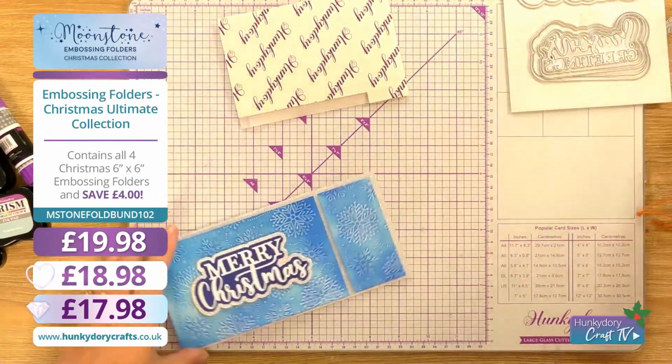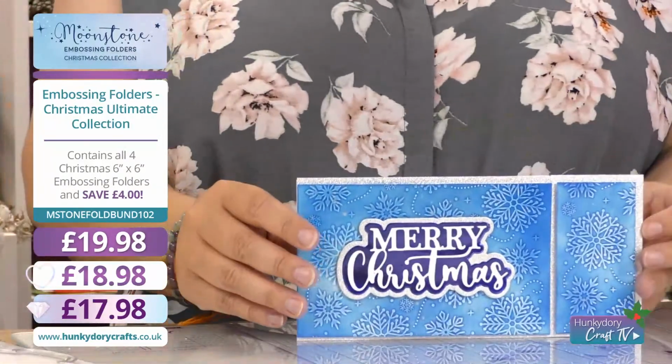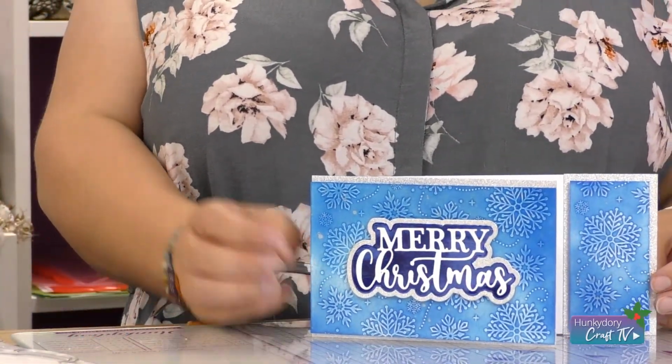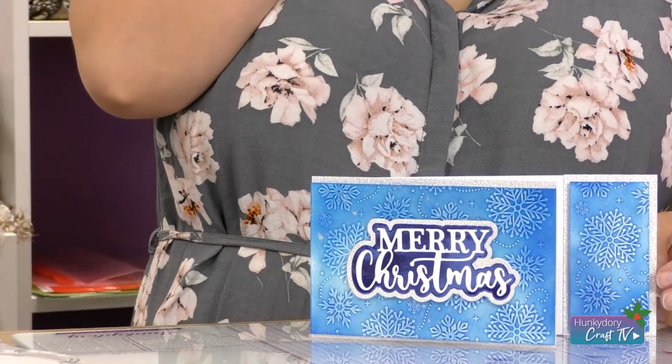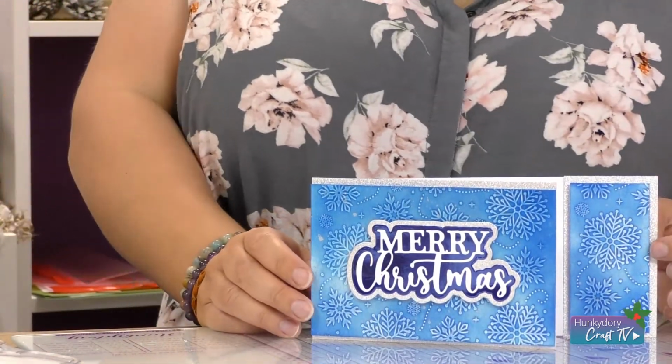And there you go. Oh, this is a great thing as well that has been commented on here to say you can add your metal shim to your Gemini die cutting machine to give the 2D embossing folders a little bit of an extra emboss. So thank you for that technique as well. That's going to work really great.